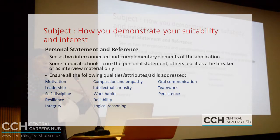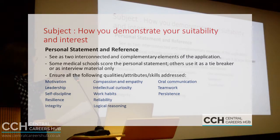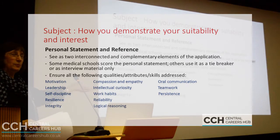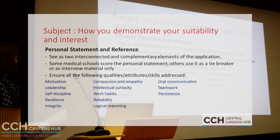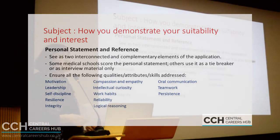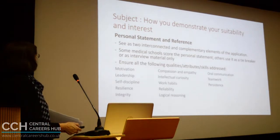And this is a hybrid from what we've seen out there from the different medical schools. Motivation, leadership, self-discipline, resilience. You've only got to see some of those junior doctor programs to realise what doing a 12-hour shift or more several days running would require of you. Integrity, passion and empathy, intellectual curiosity, work habit, reliability, logical reasoning, oral communication, teamwork and persistence. I think that pretty much sums it up. You'll find slightly different variations depending on the medical school.